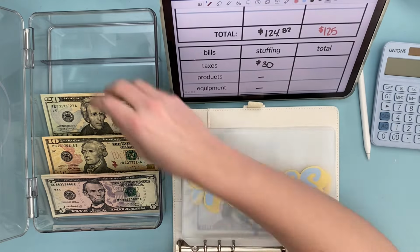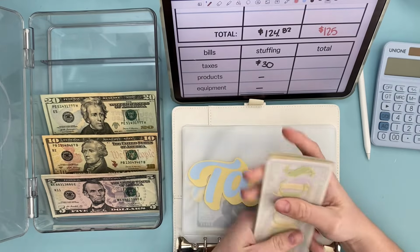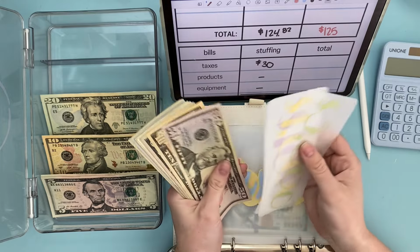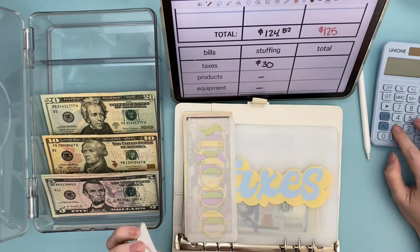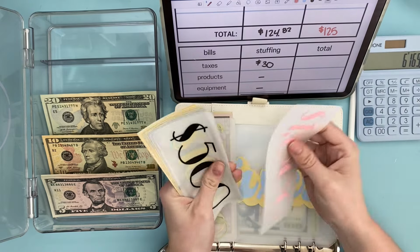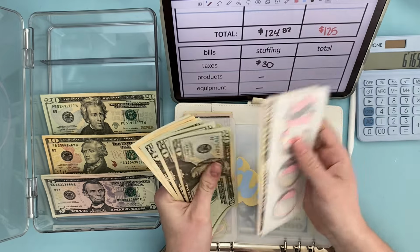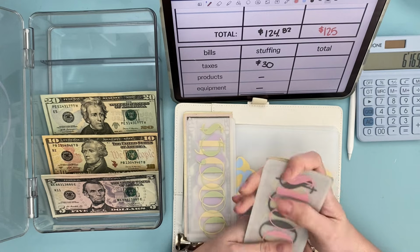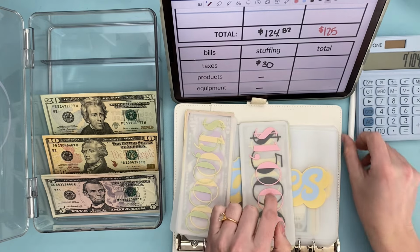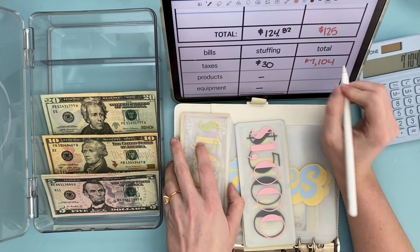So in taxes, I'm adding $30, which is 25%. And I have $6,169 for last year. And then for this year, I have $1,500, $600, $700, $800, $850, $870, $890, $910, $920, $930, and $935. So plus $935. So I have $7,104 in taxes now.